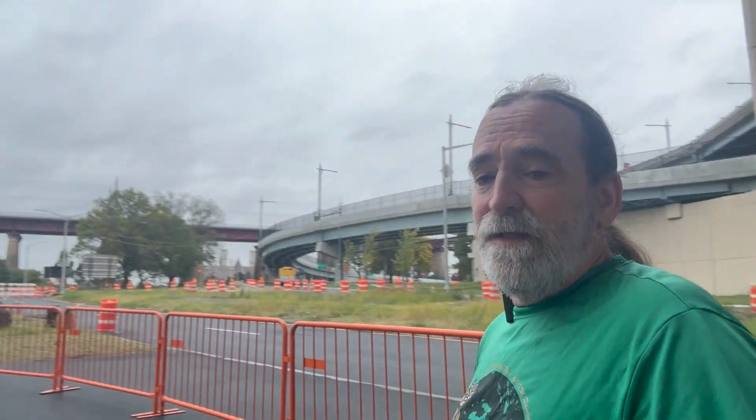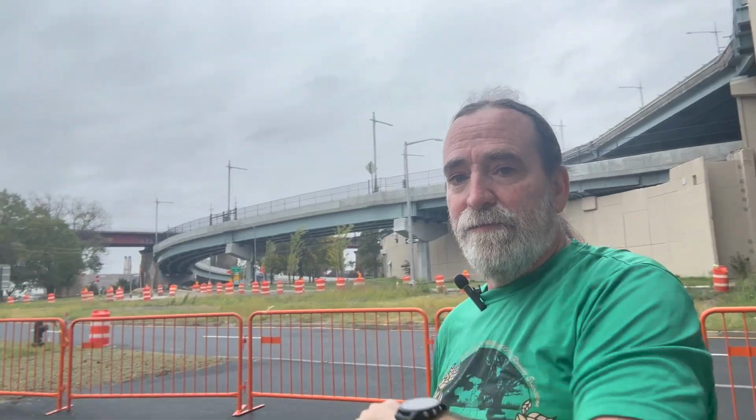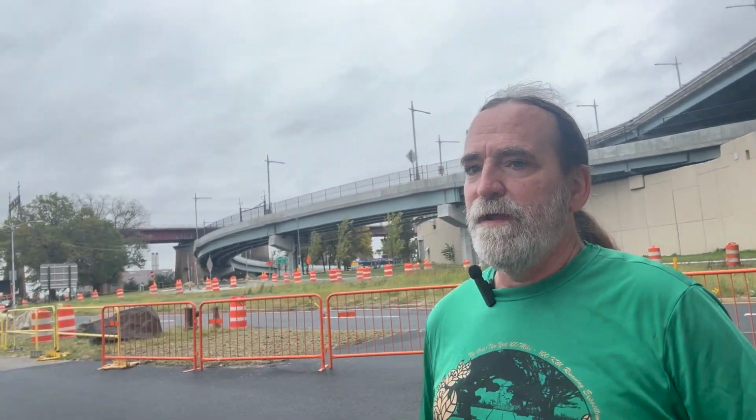So I always much prefer that footbridge over these. But they are here. You may have your own reasons for enjoying the climb and enjoying the view. And it does have that historical aspect as well, being part of the Triborough Bridge. So that's a look at the Triborough Bridge, first leg.